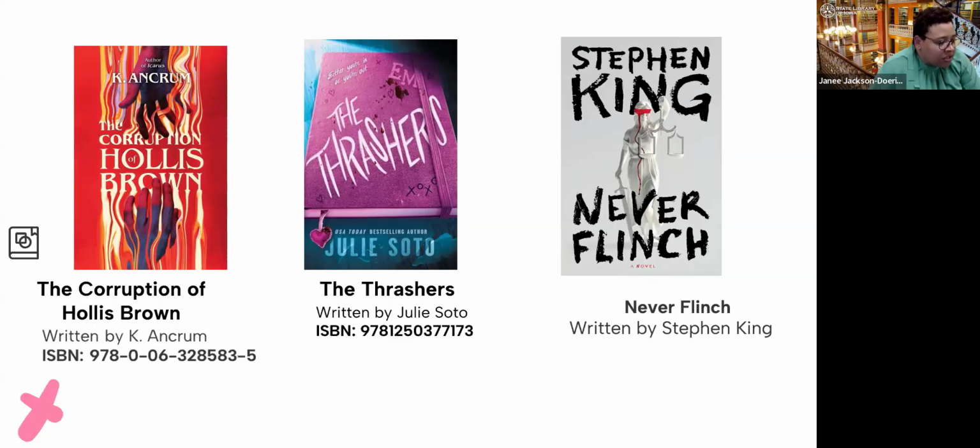The book in the middle is called The Thrashers. This is written by Julie Soto, and this received starred reviews in School Library Journal and Publishers Weekly. The Thrashers is a murder mystery, and it takes a different take on the popular group trope. There is a girl who wants to join the popular Thrashers group at school, but she's rejected. The next day, she is found dead on prom night.